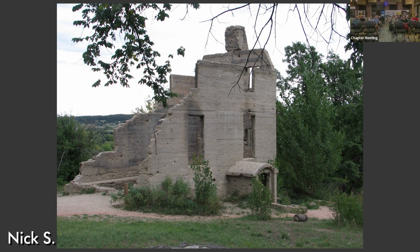This is also in the Castlewood Canyon area. It's a homestead built by Irish immigrants in the late 19th century. They settled there in 1893 and built the home in 1898, and it was destroyed by fire in the 1960s. The interesting thing is the owner built his home out of concrete, which in the late 19th century was very unusual. It's unusual today.